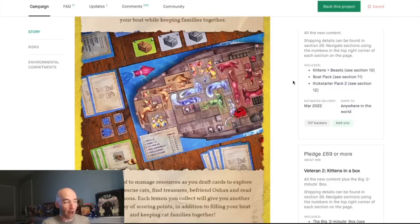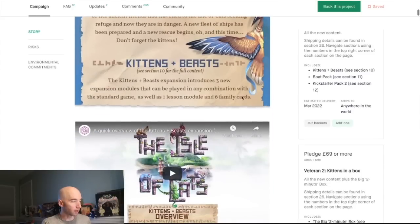And the boat pack, in this sense, is now separate and is different shaped boats, because in the base game the boats are all shaped the same in terms of the setup. So there's some asymmetry versus being symmetric in terms of what you want to see. So that is a relatively low overhead change. But some of the others, I think with the Kittens and Beasts, people have been a little bit like, okay, is this too much? So, okay, Kittens and Beasts, there you go.